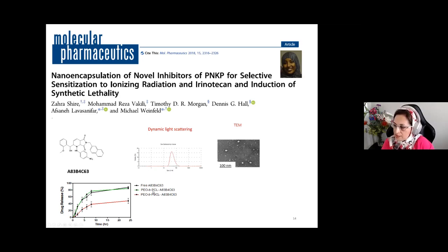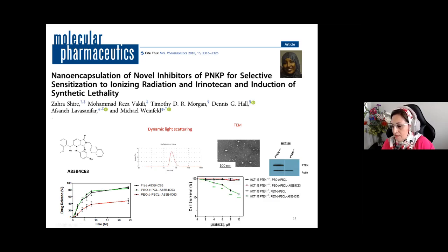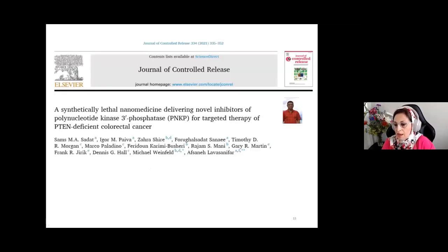compared to the POPCl. And we then looked at the anti-cancer activity in form of colony-forming assay in cells, HCT116, which are the colorectal cancer cells that were wild type or PTEN positive, or those that were PTEN negative. And we saw anti-cancer activity only in the cells that were PTEN negative. Later on, my other PhD student, Sadat, actually continued that work and looked at the activity of this nanoformulation in vivo.